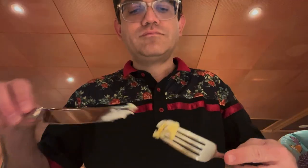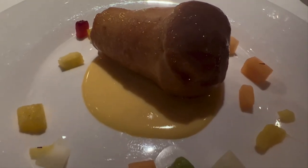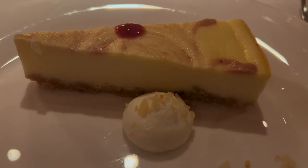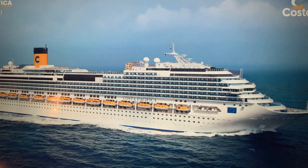This is an Italian ship, so much of the food was Italian, and it was delectable. The friendly and attentive staff was always accommodating, and since everything is paid for in advance, if I wanted something else off the menu, delivery at my table was no issue at all.